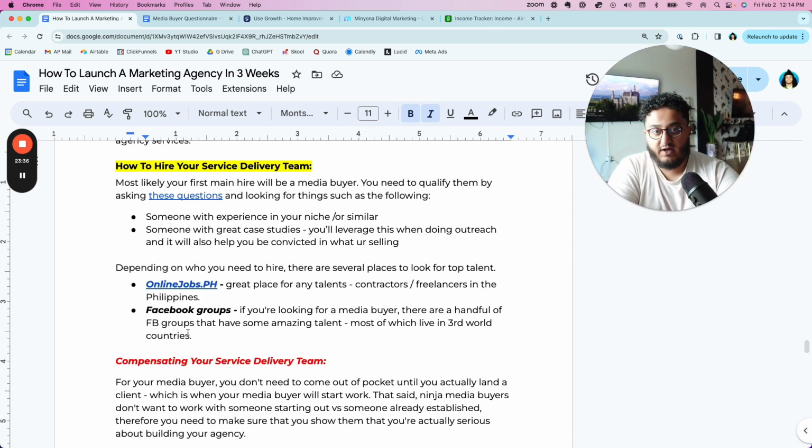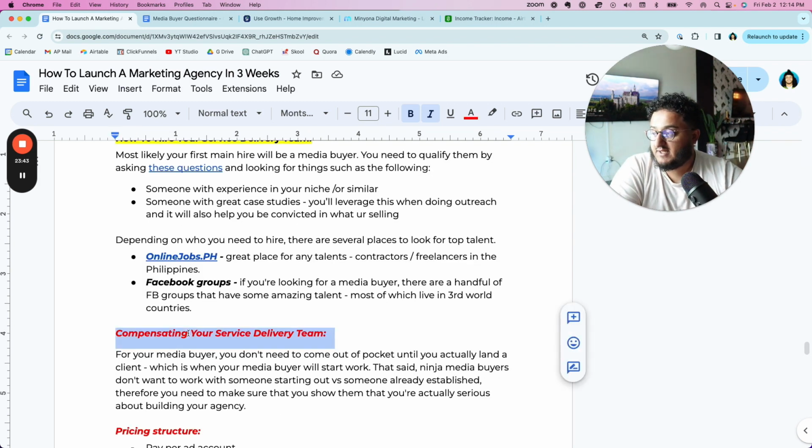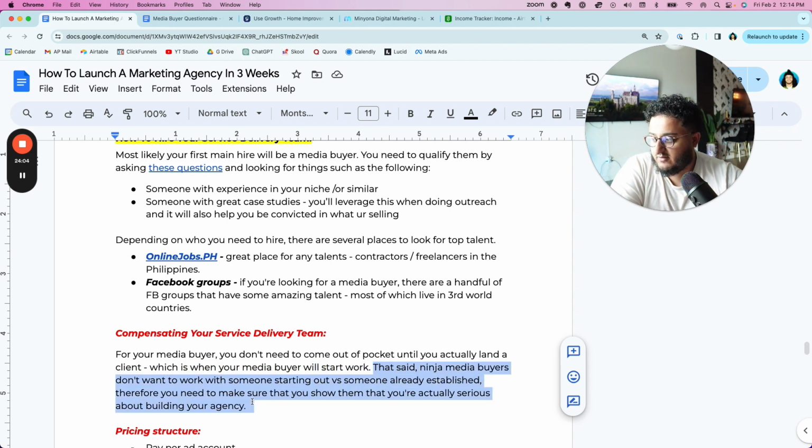Now that you know where to hire these people and what to look for when hiring them, you want to figure out how you're going to compensate them. For your media buyer, you don't need to come out of pocket until you actually land your client. So you don't have to pay them upfront until you actually land a client, if you both agree with that, which is when your media buyer will start working. That said, a ninja media buyer won't want to work with someone starting out or someone who isn't already established. Therefore, you need to make sure that you show them that you are actually serious about building your agency.